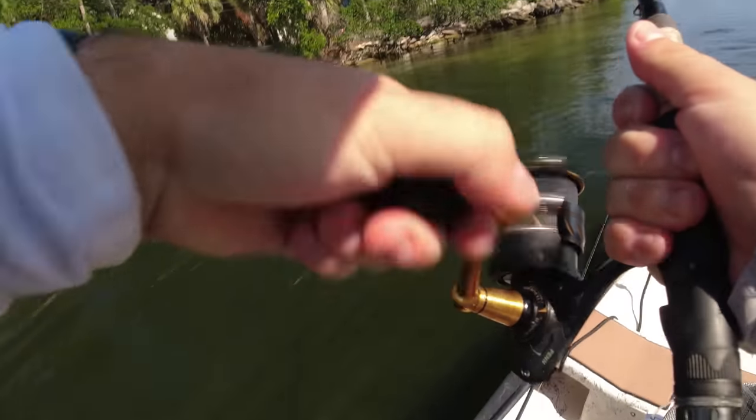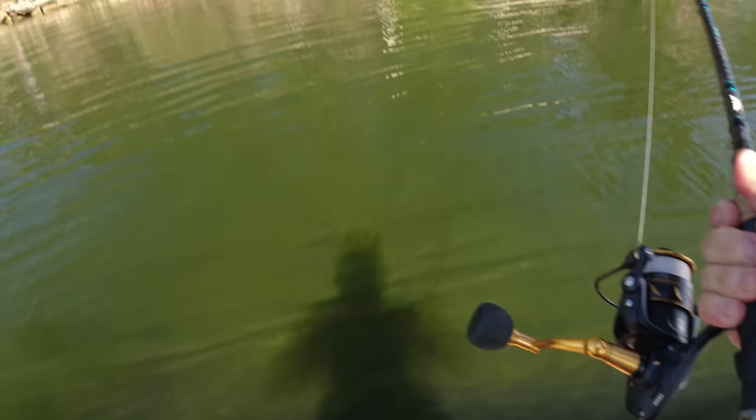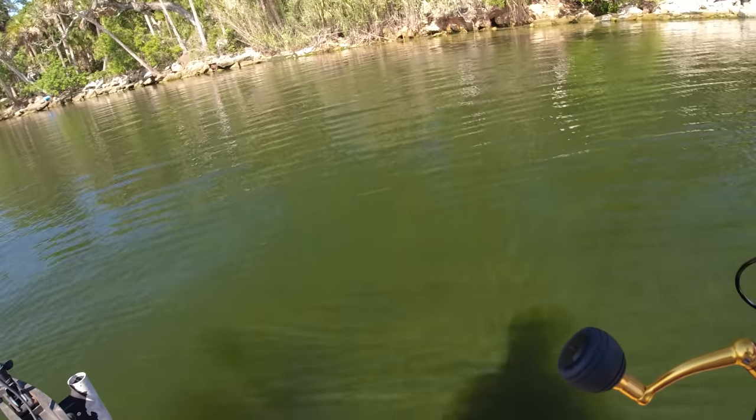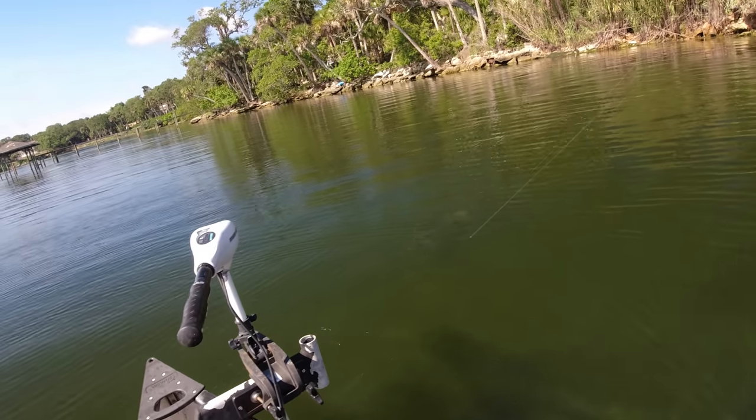Incredible. Gonna play him a little bit loose here. I just cannot believe that. I just look to my right, and I'm like, oh my gosh. Tarpon right here. I wonder if he just came in from outside, or was he running the shoreline, or how that happened, but nice fish in some crystal clear water here.